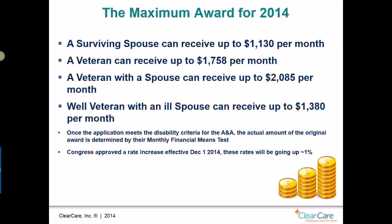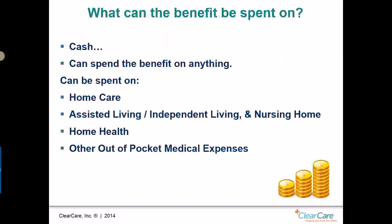per month. This award does go up with Social Security, and so the rate should be going up, I think it's about 1.6%. As soon as Social Security absolutely finalizes it, we'll have those final numbers. There's usually some rounding discrepancies in there.